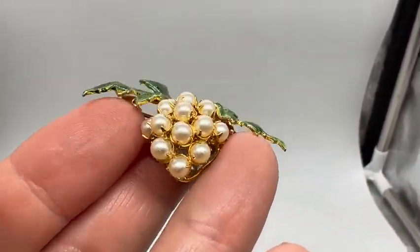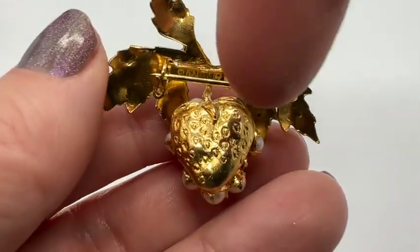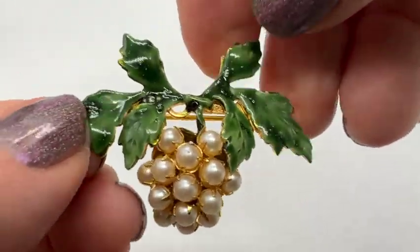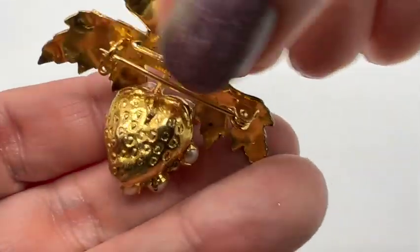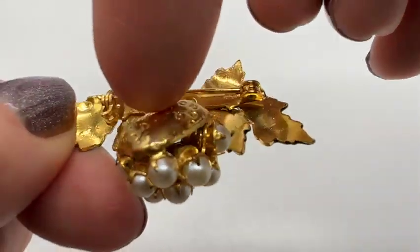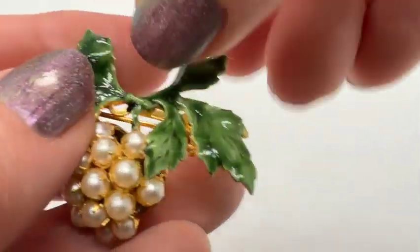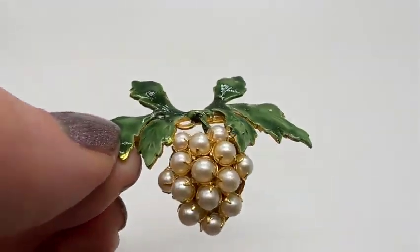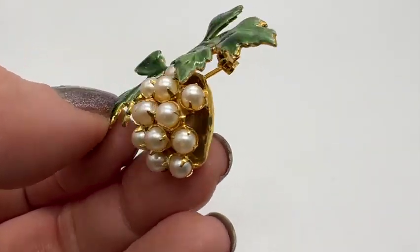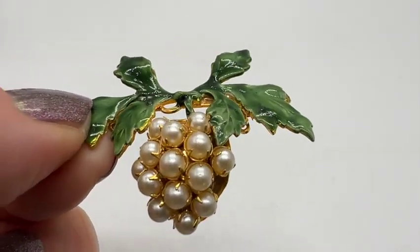So I think it's kind of neat that I've got the grapes. What's weird about this one, though, is why is there a strawberry on the back and grapes in the front? Just wondering. I wonder if this was a part that they had for a strawberry piece and then they used this as the back of, I don't know what that is. I'm not exactly sure. It is very lovely though. It's in nice condition too. Beautiful faux pearls that are prong set. Nice leaves too. Good condition on this one.